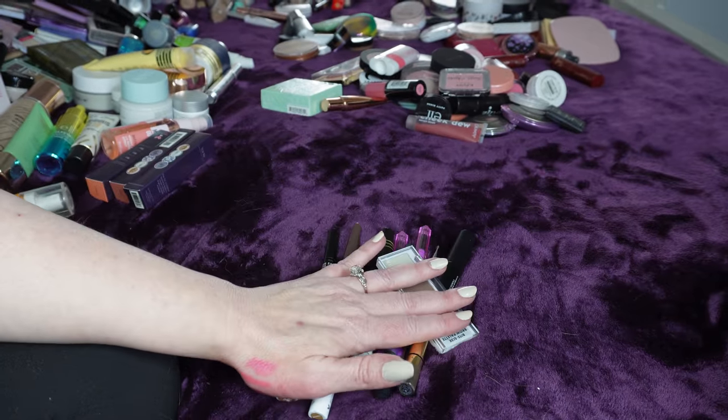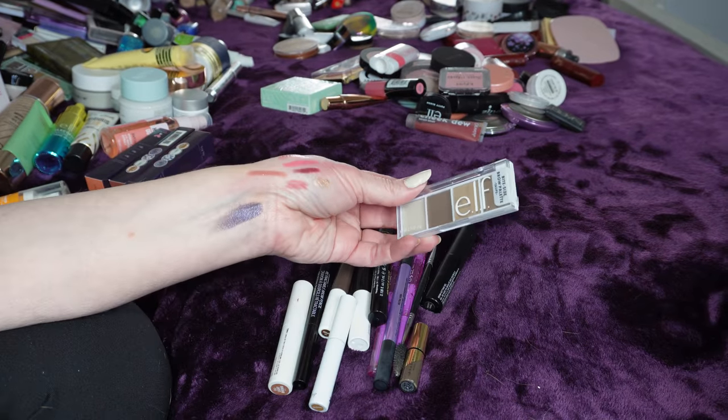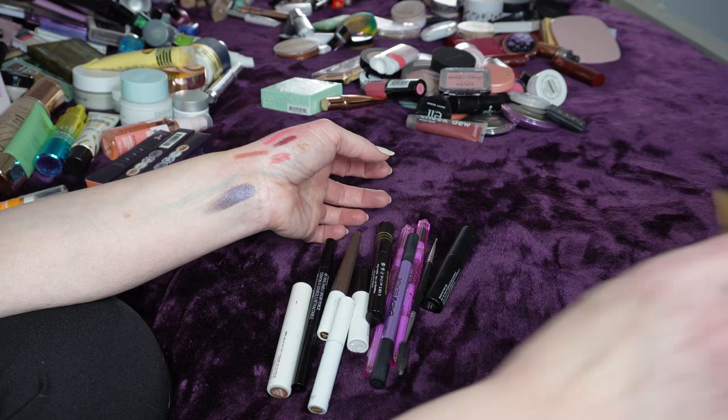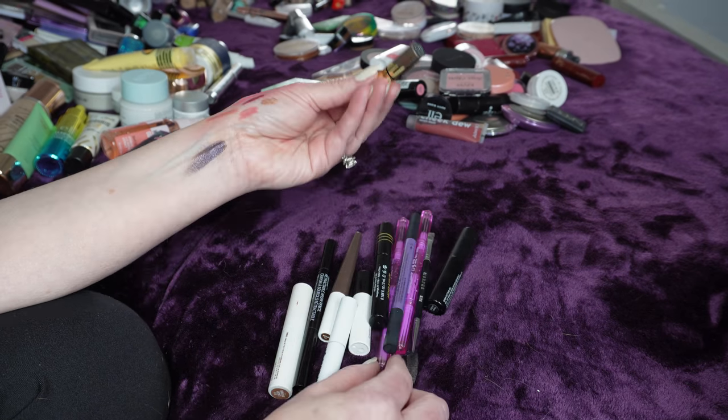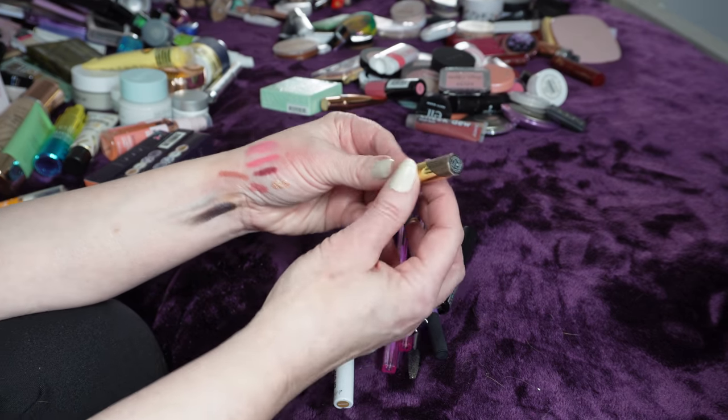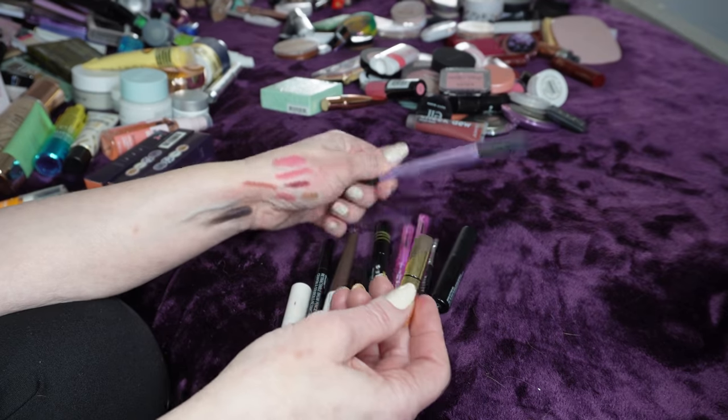This is all of my eyebrow products that I'm getting rid of. The Bite Size Eyebrow Palette from e.l.f. I did not like that. I didn't think it was a very good quality. Anastasia Beverly Hills, one time I got a little kit with minis in there and I didn't like that brow gel because it didn't spread very well.